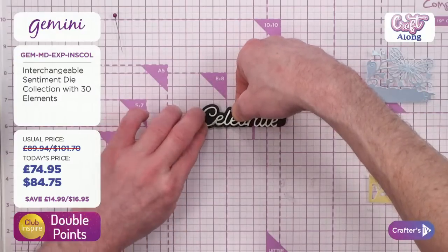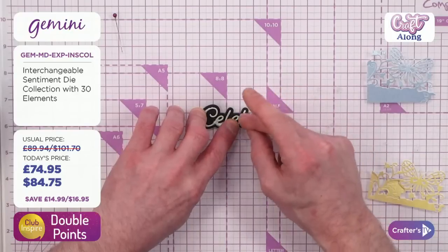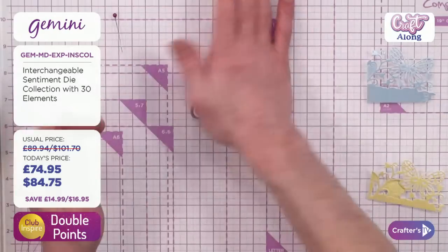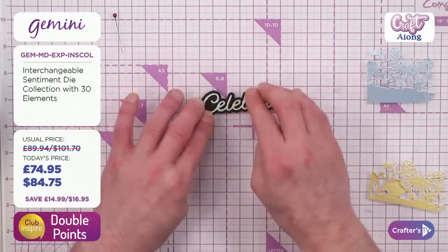Line it up. Now with the tacky glue, it does dry clear, so if you're relatively new to it, then don't worry. It's a white glue that dries clear. So we can then take that away. I'm going to even just dab a few of the excess bits of glue off.